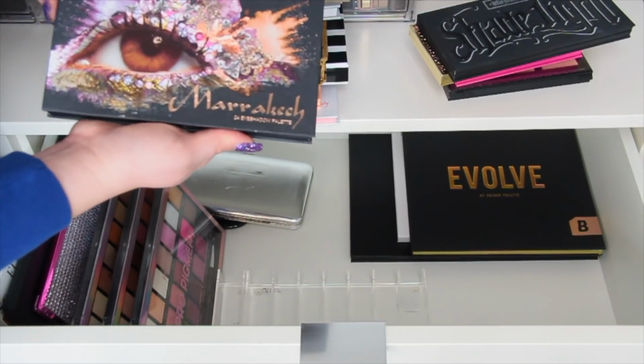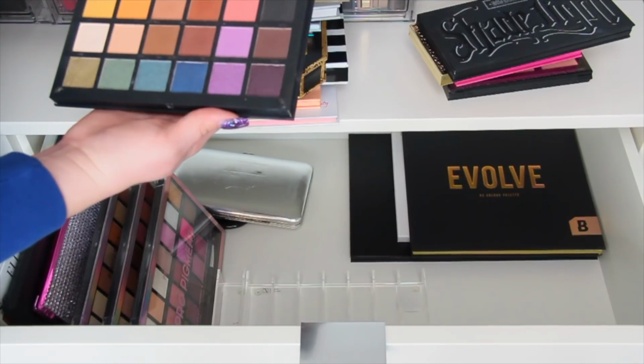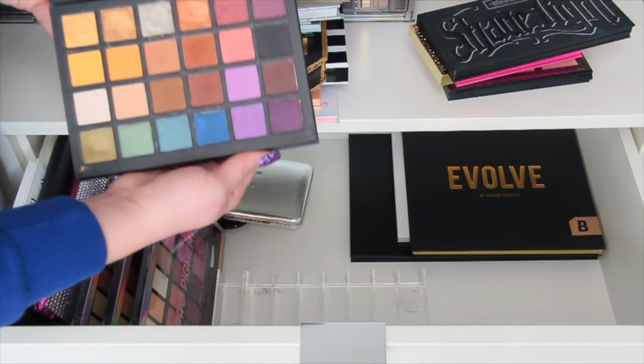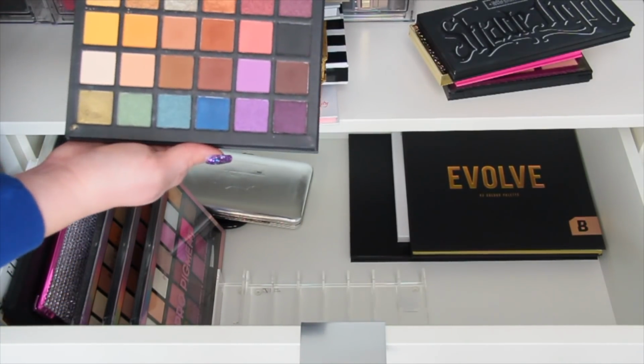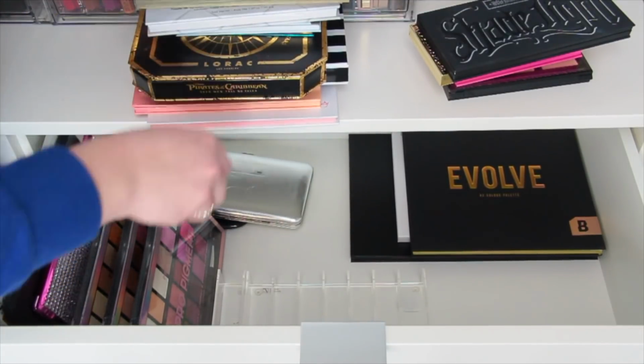I have this Clara Cosmetics palette. I'm going to go ahead and keep this because I really enjoy this palette for the price tag. I did get this at TJ Maxx, so it is kind of tricky to find, but I'm going to go ahead and keep it because I actually really like this palette.